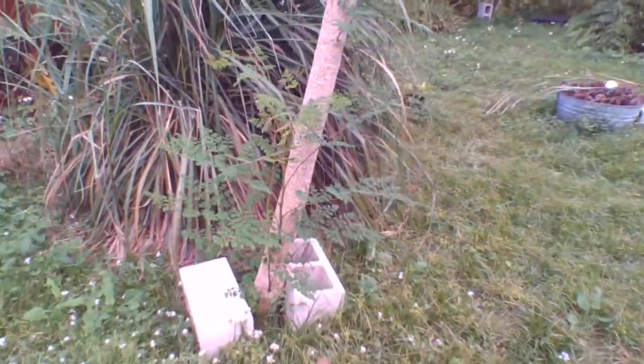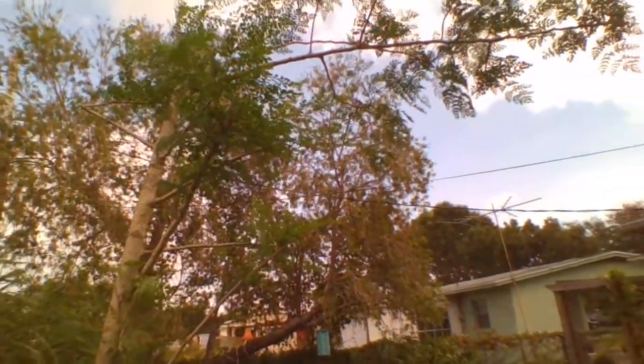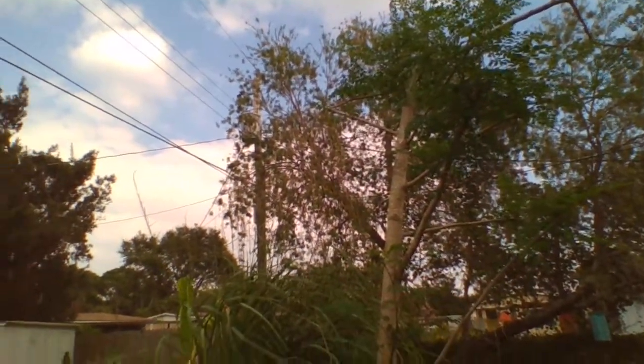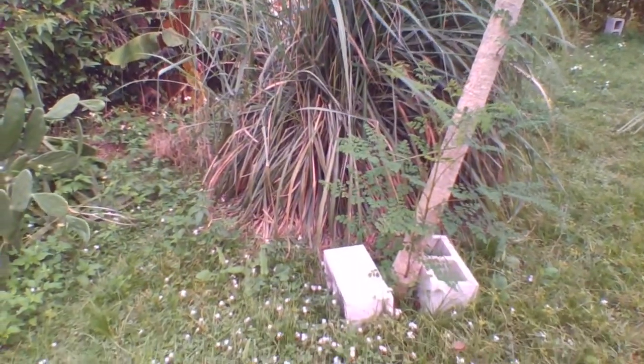This is a moringa tree. For those of you who are familiar with the moringa, this one also took a beating during Hurricane Matthew. I had to trim it back, chopped off a bunch of branches, but it came back with a vengeance, and you can see all of the new growth on there.